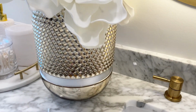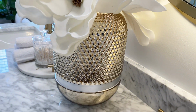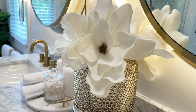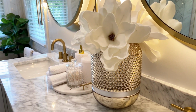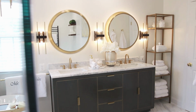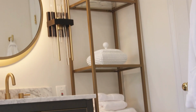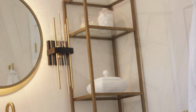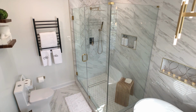And on the vanity, I decided to add this vase that I got from Inspire Me Home Decor, and the flowers are from TJ Maxx. And I also added a tray and a few essentials. So to maximize the little space that's left between the vanity and the wall, we decided to add this shelf here to store a few essentials. Our main linen closet is in the other bathroom.